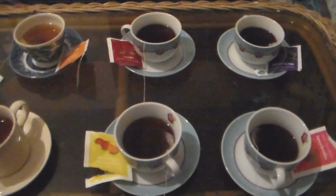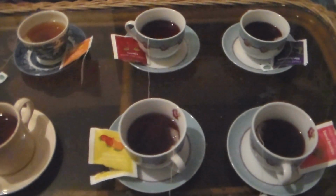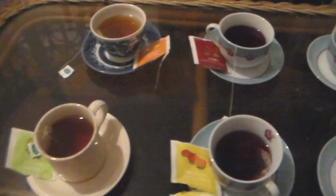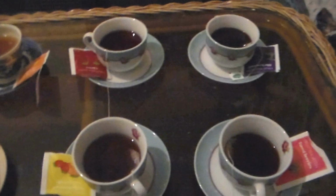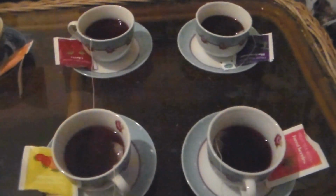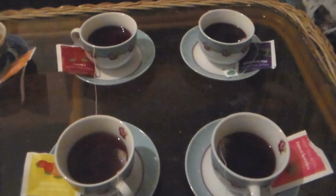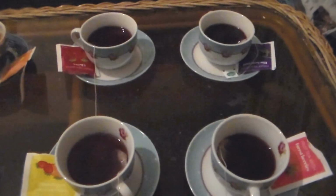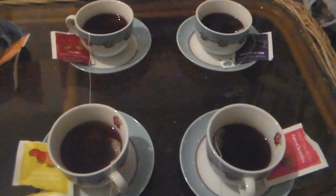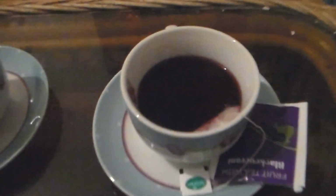Okay, so we've added the water, we've had them brewing for about 5 minutes, about an average time for them to brew. There's a lovely aroma, lovely fruity aroma coming from the table, which is good. It's been something that's been missing from the last couple of tea drinking episodes, a lack of aroma, which kind of bodes well for the taste test. So let's have a look at the teas themselves. Let's start with the black currant.